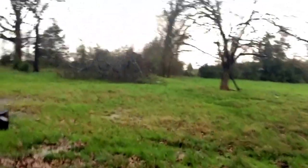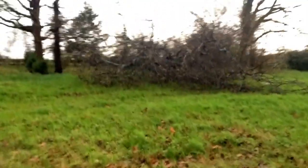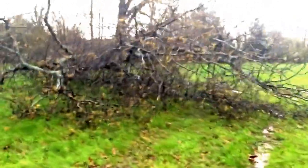We've got a tree that got knocked down over here. Man, it was crazy. If it was not a tornado, it was close to it. That just blew through here not more than 20 or 30 minutes ago. But it took down this tree, just wiped it out.